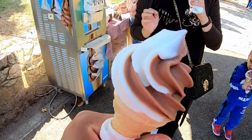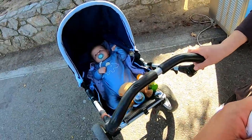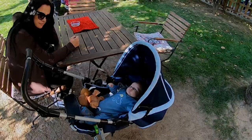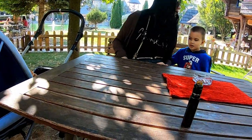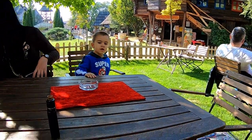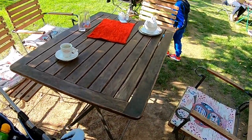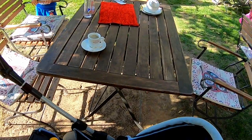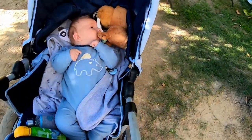Okay, so we're gonna enjoy the ice cream and we'll try to grab a coffee if little Vido allows us to. So let's go. And we managed to find a really nice place to sit in the shade. Nice. Okay, let's see what we are going to get. Okay, finished with the tea and coffee. The place was really nice too. Little Vido was nice and quiet. Now we can make our way home.